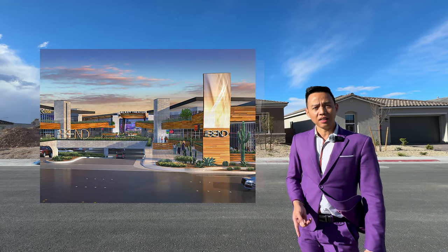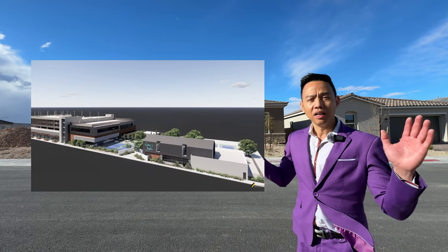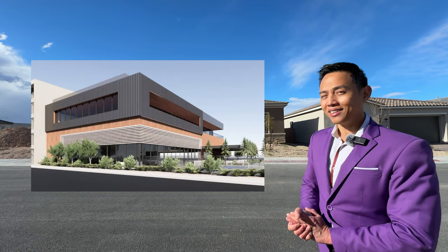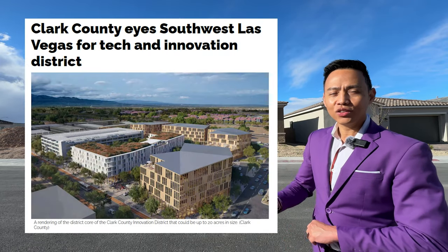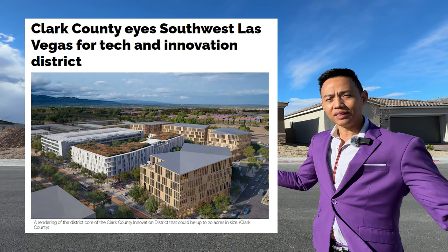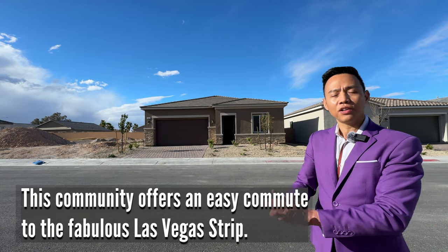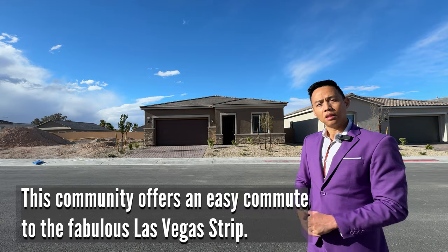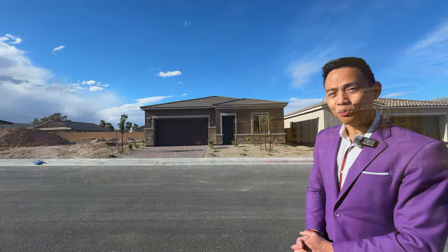Now you also have the Bend. This is an upcoming, under construction luxury shopping complex in Southwest Las Vegas, and that's also one of the developments here. Now you also have the Southwest Tech Corridor. So there is a technology corridor here in Southwest Las Vegas. There's a lot of happenings, guys. This is an easy commute to the fabulous Las Vegas Strip. Plus, you can just cross the I-15 and holla, you are at South Point Hotel. Very favorite local as well.